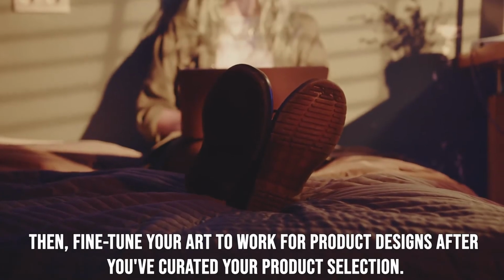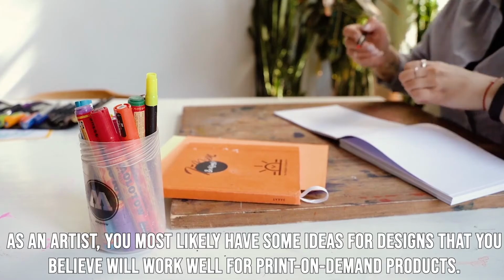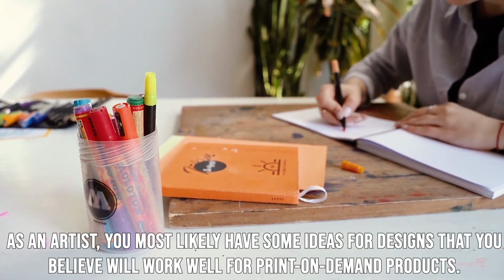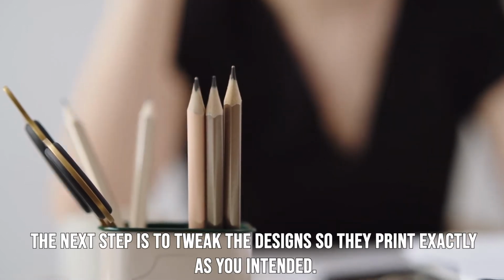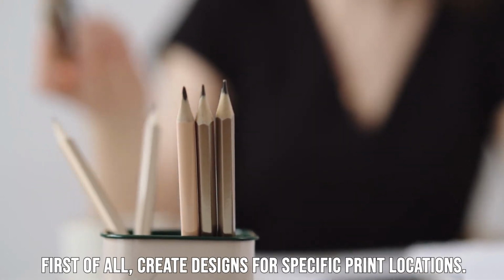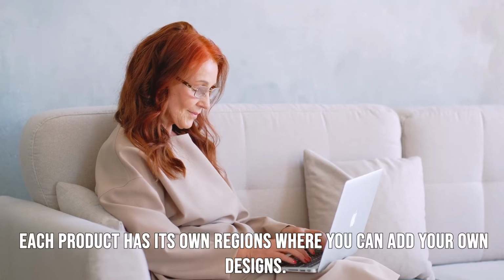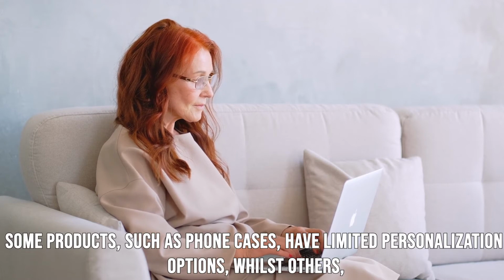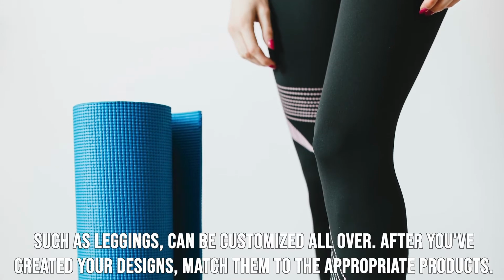Then, fine-tune your art to work for product designs after you've curated your product selection. As an artist, you most likely have some ideas for designs that you believe will work well for print-on-demand products. The next step is to tweak the designs so they print exactly as you intended. First of all, create designs for specific print locations. Each product has its own regions where you can add your own designs. Some products, such as phone cases, have limited personalization options, whilst others, such as leggings, can be customized all over.